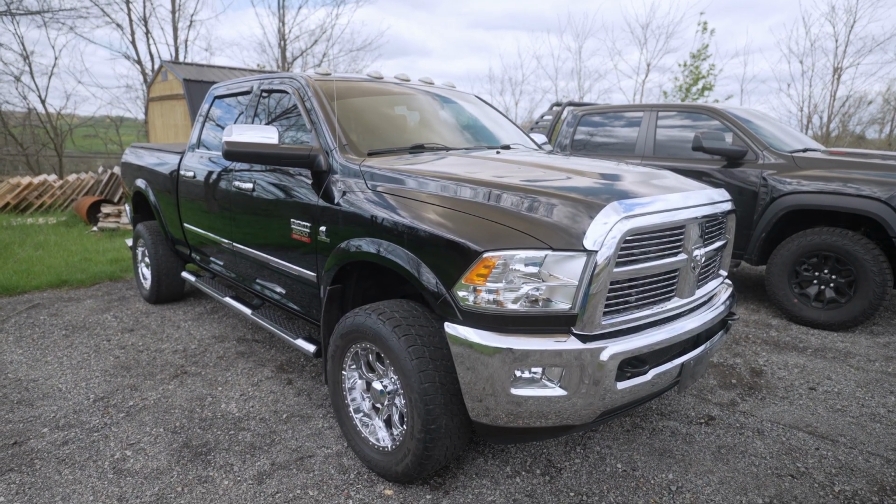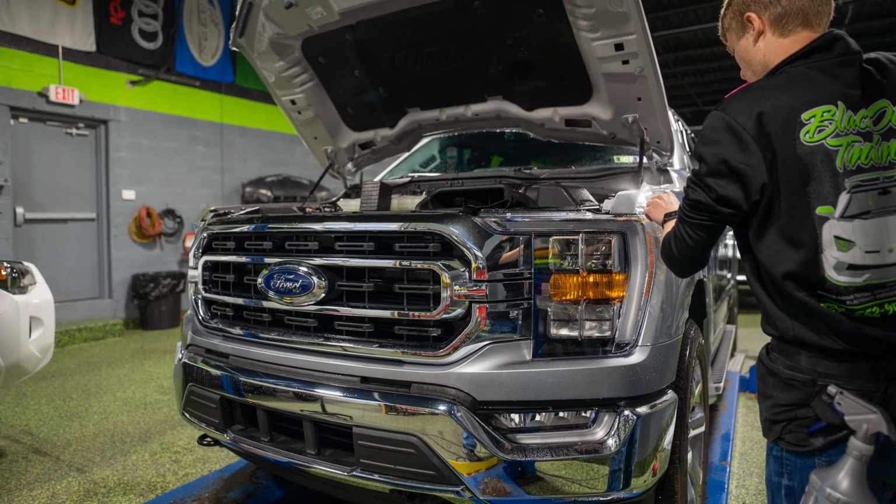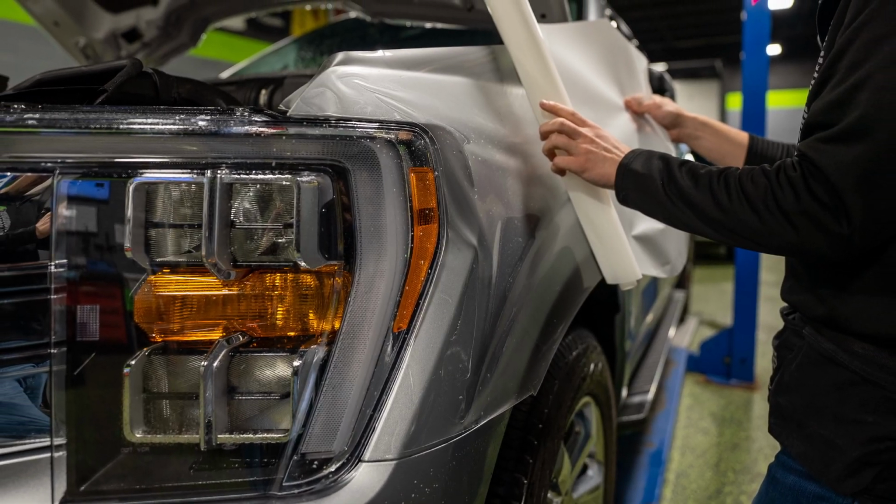So go over the car, make sure the coating's performing the way it is supposed to be. And it was. Right here's an F-150 with paint protection film on the whole front end of this one. It's ready to go home.